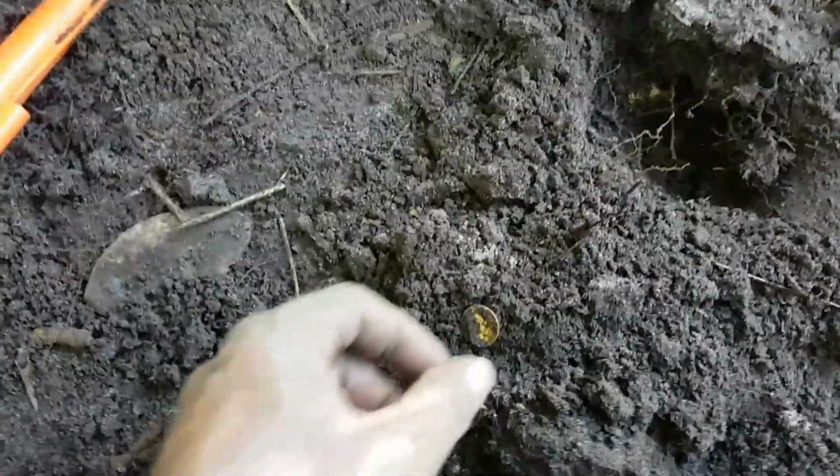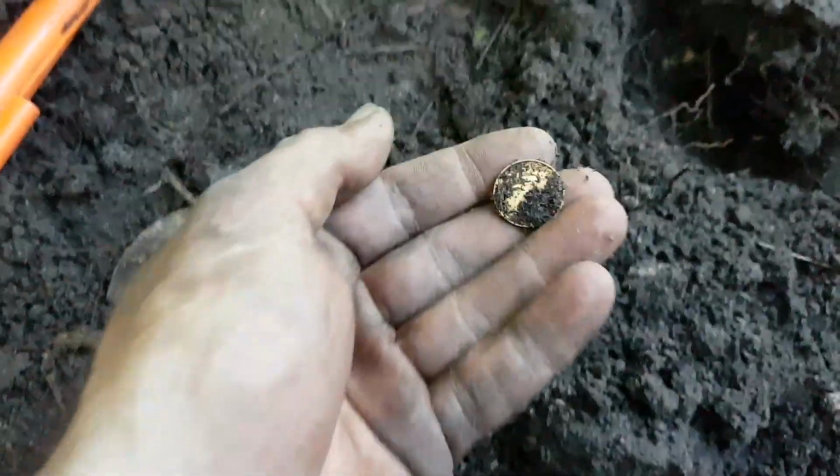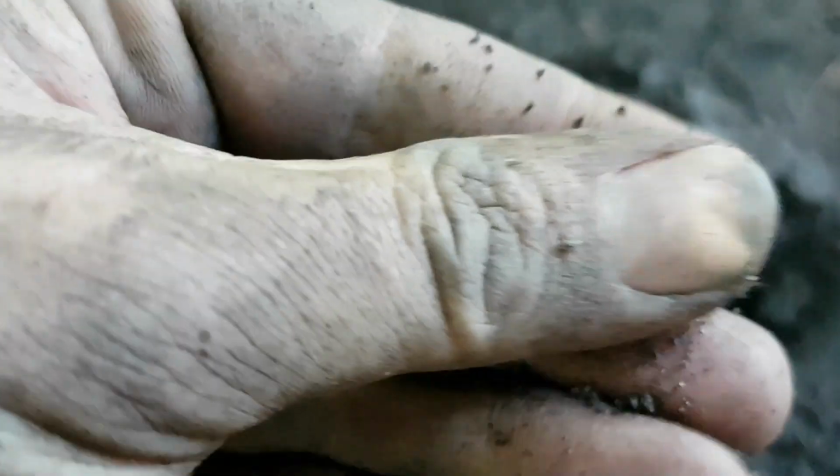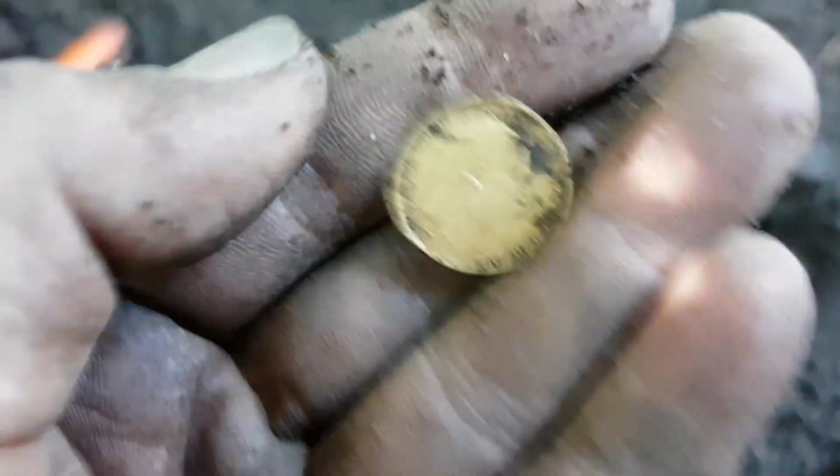Viewers, you won't believe what I just dug up. A gold half sovereign. Oh my God. And this rang low as anything. Oh, it always pays to dig the low tones. I have to be quiet about this one. I don't want people to hear me. Wow. I just dug an Edward gold half sovereign. What a beautiful coin.